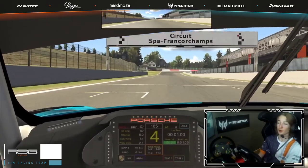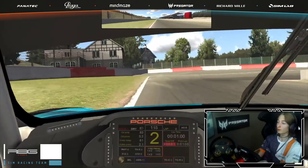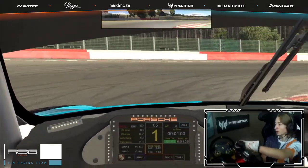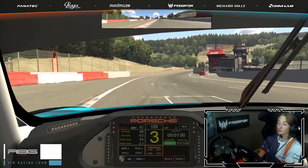Okay, so here we come into turn one. I'm braking at the 100 meter wall on the left. Going to first gear, using a lot of curb on the apex. Going as early as possible on the throttle to get a good run for the Kemmel straight.